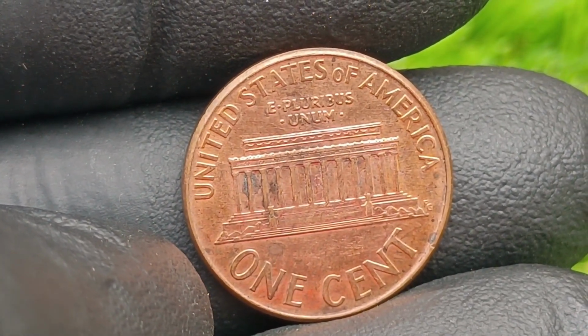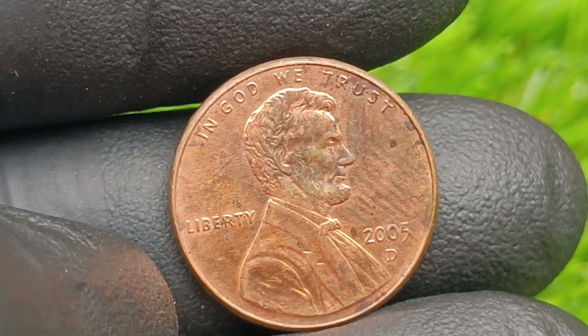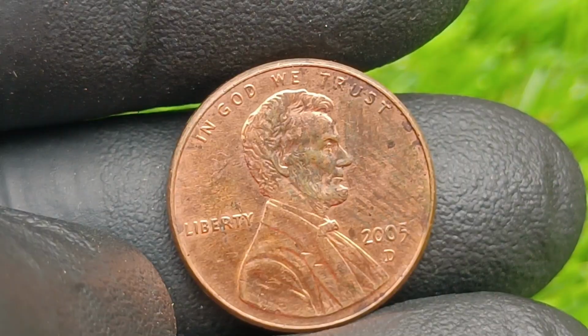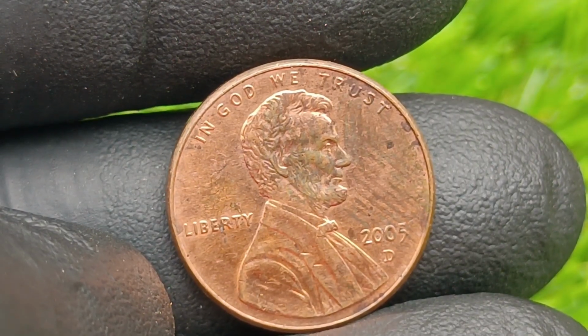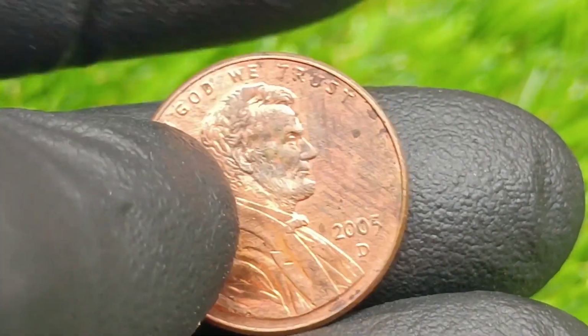What makes the 2005 so valuable in this case are specific types of minting errors that make them unique, such as double die errors, where elements of the design appear doubled due to a misalignment during the hubbing process, repunched.